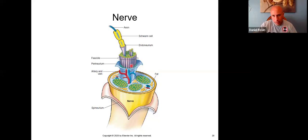And look, here's a bundle. That's called a fascicle. Here's a bundle. That's called a fascicle. Here's a bundle. That's called a fascicle. So this particular nerve has 4 fascicles in it, wrapped in a big old blanket. And that is the epineurium.